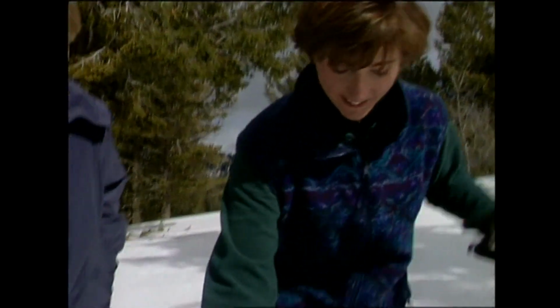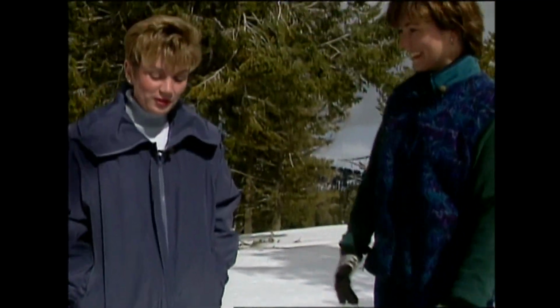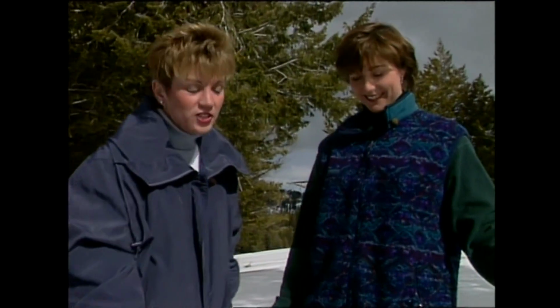And check this out, Dee. You'll never need a kickstand again. Great. Now, how about these tires? How much do they cost?